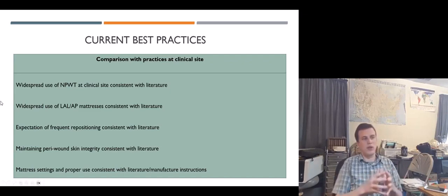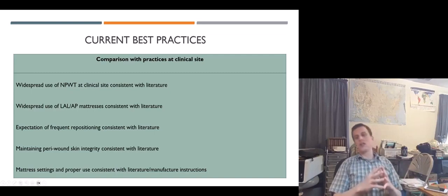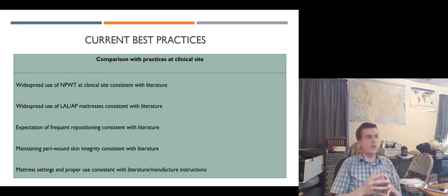There was a widespread use of the low air loss alternating pressure mattresses. That's consistent with the literature. It plays a big part in preventing wound development, as well as preventing wounds from getting worse. There was the expectation at the clinical site to reposition the patients, in spite of being on these specialty mattresses, to still reposition them frequently. This is consistent with literature.